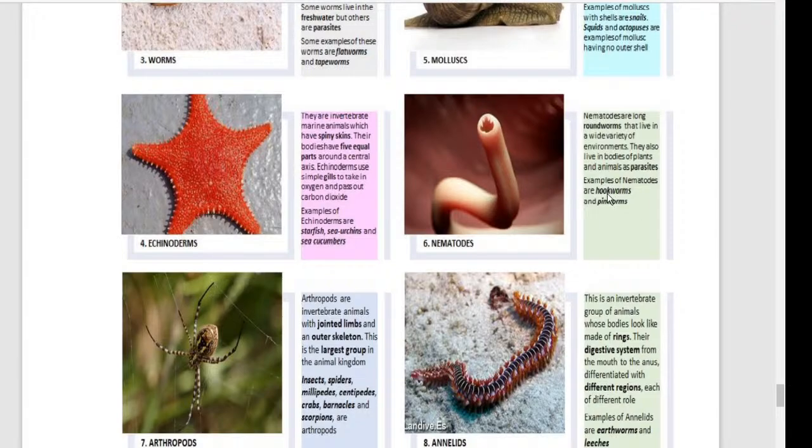This is a kind of hookworm. It's a parasite. When this parasite enters the body of another animal, it remains there, attached to the inner part of this animal, and profits from the things that this animal is eating. So this is a parasite, a nematode.